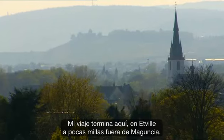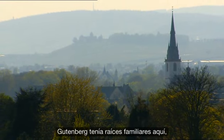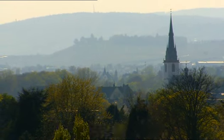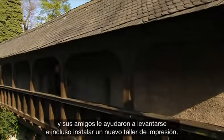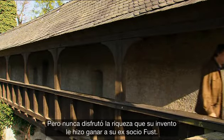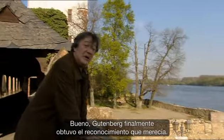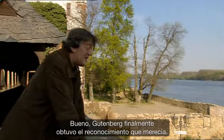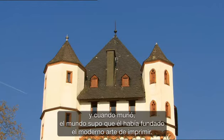My journey ends here, in the village of Eltville, a few miles outside Mainz. Gutenberg had family roots here, and his friends helped him get back on his feet and even to set up a new printing workshop. But he never enjoyed the riches which his invention earned for his former business partner, Fust. Well, Gutenberg finally got the recognition he deserved. Up in the castle there, the elector called him a knight and gave him a pension, and when he died, the world knew that he had founded the modern art of printing.